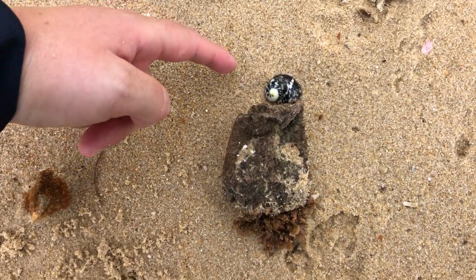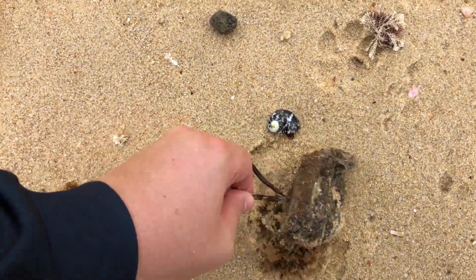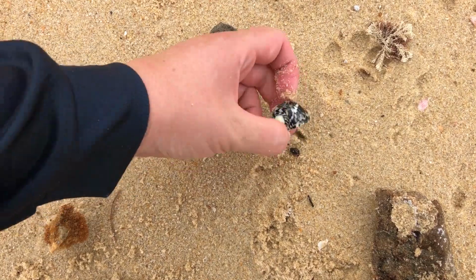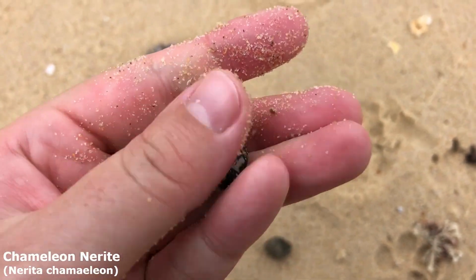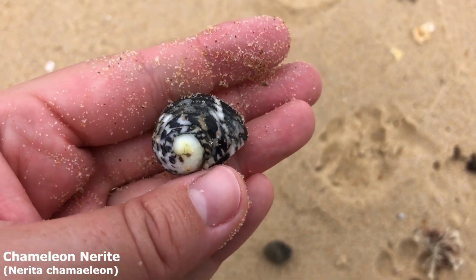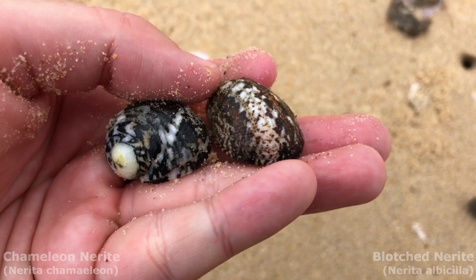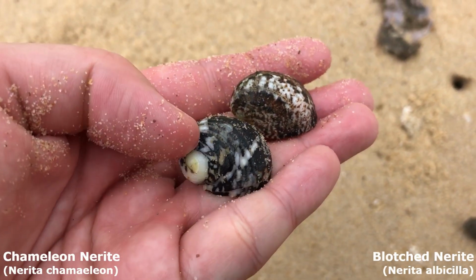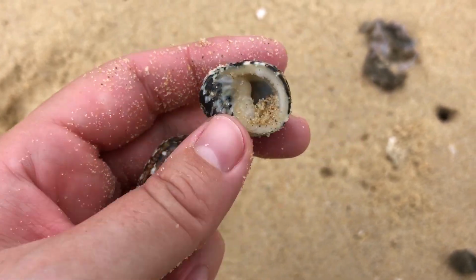Oh, the nerite luck continues. I just gotta get rid of this. This is really gross, smelly stuff. Oh, there we go. Look at this one. He is whole. I wasn't sure from the back of him. Look at him. He is very pretty. It is a different species of nerite than the lovely blotched nerite from earlier. That's the blotched nerite. This guy is a lovely chameleon nerite. They're one of my favorite nerites to find from here.